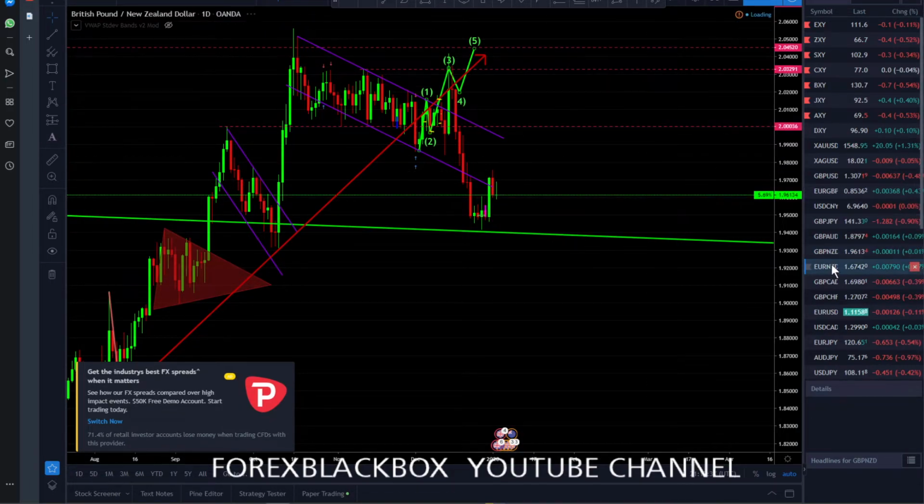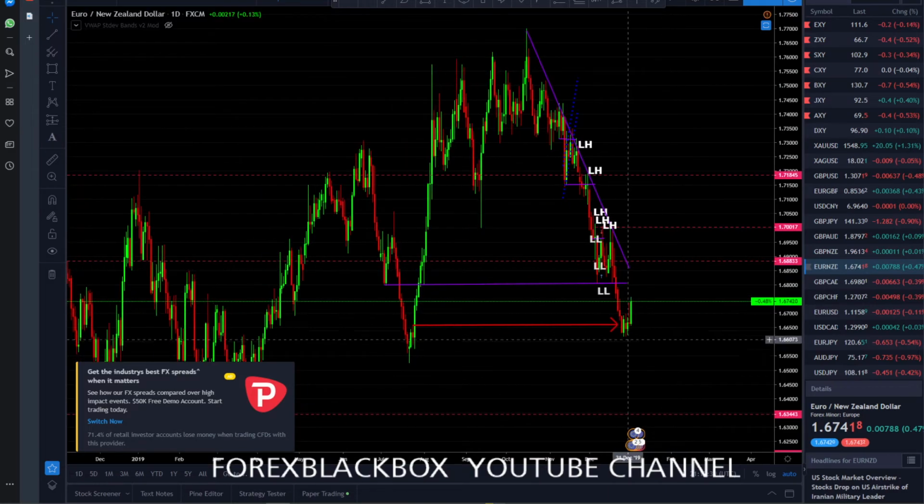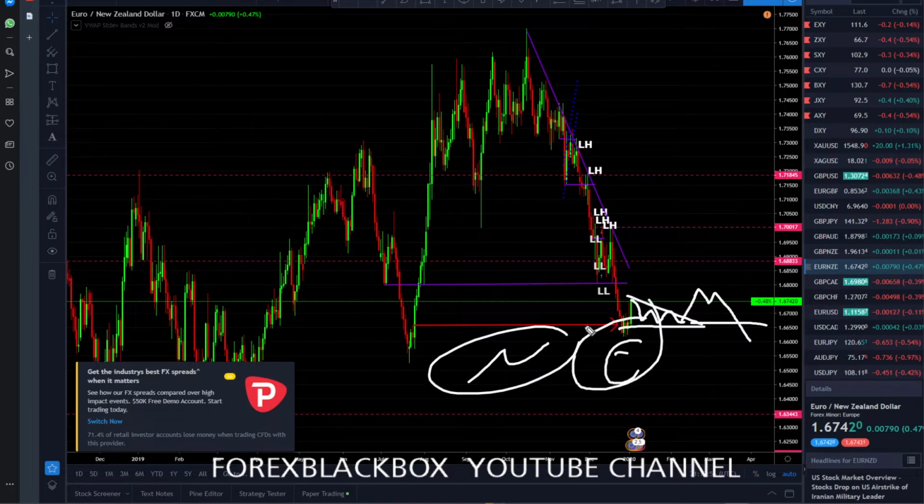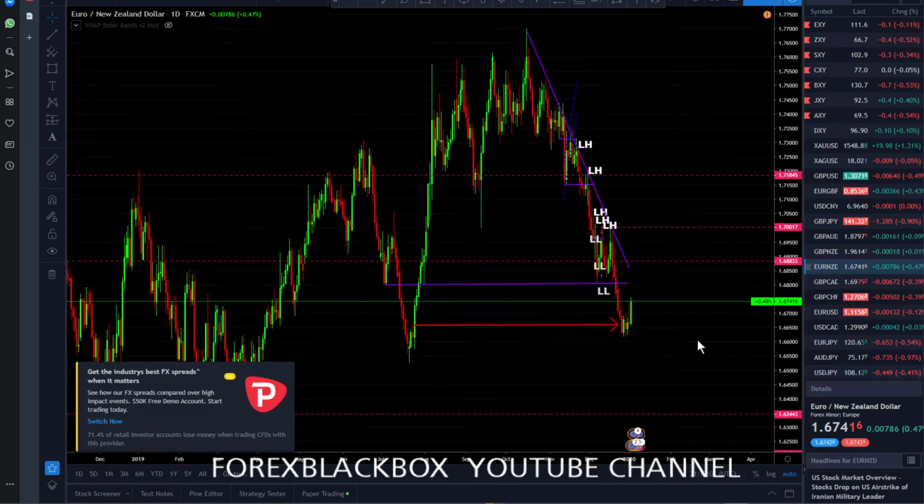Okay, Euro New Zealand, as expected, is holding this area, is pulling back up now slowly. Maybe it's going to consolidate here a little bit, break higher maybe, go down again. We'll see how New Zealand is doing. If New Zealand is doing good, Euro is going to go down. I will show you New Zealand later on in an index.